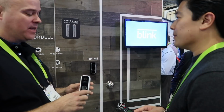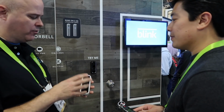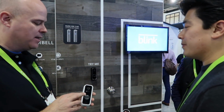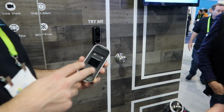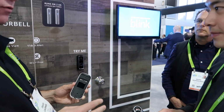So that's the first thing. The second thing that's really important to know about this video doorbell over the other video doorbells, or just in general, because we really like to focus on our products, is how easy it's going to be to install. We spend a lot of time on simplicity and making things easy for customers. The Blink Video Doorbell works on 2 AA batteries, and it'll do so for 2 years. So just like the other Blink cameras, you stick the batteries in and you're ready to go.